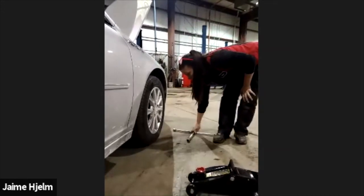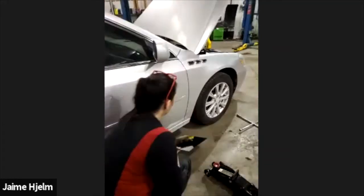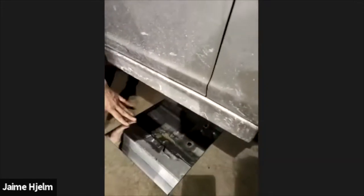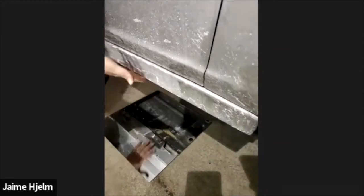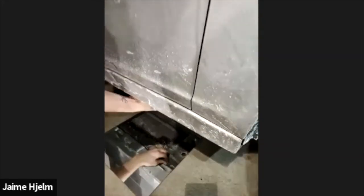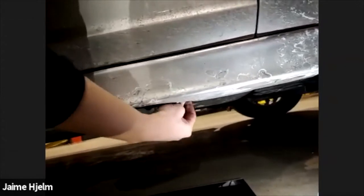All right, so the next thing we're going to do is find the jack point on the car. So I'm going to grab my mirror real quick so you can see this. Now, this is what's called a pinch weld right here, where this line is. This right here is plastic on the car. You see how there's a cutout here? This is where the factory jack would go, and that's what these cutouts are for. But this pinch weld right here is where all the metal meets under the car. This is the strongest point to jack up.